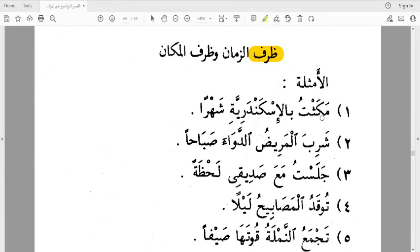Okay. Al-Amthila says, Makathtu bil-Askandariyati shahran. Makathtu, makatha, yani to stay at a place. Yani baqaytu, to remain at a place. Makathtu bil Askandariyati shahran. I stayed in Askandariya, that is Alexandria, for a month. I stayed in Alexandria for a month.